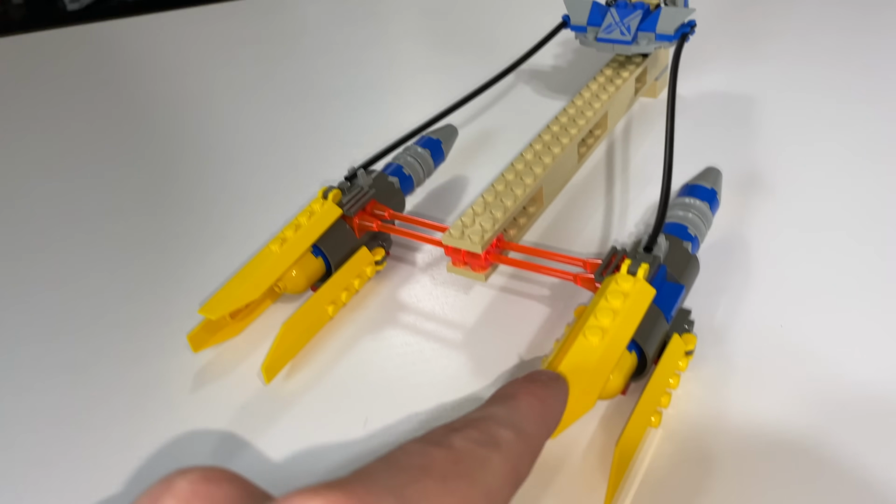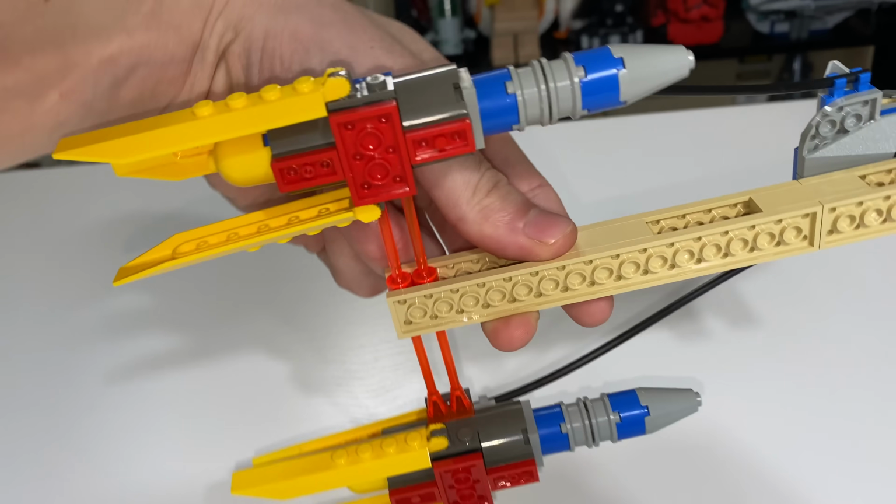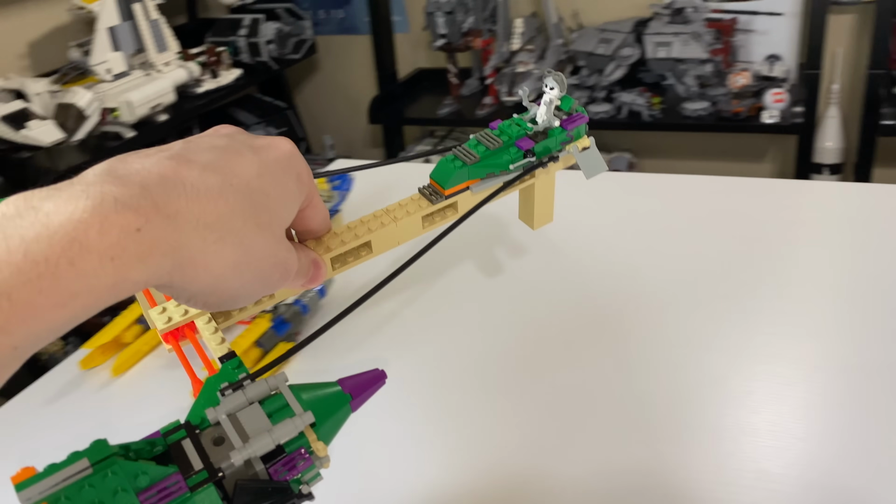There are no stickers or anything like you would find on the modern Anakin's Pod Racers, so that's a good look at that. Pretty simple build, sturdy enough. We'll leave it off to the side there and bring over Gasgano's Pod Racer.